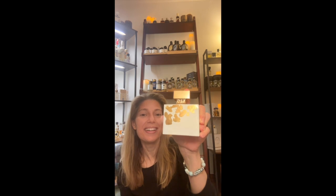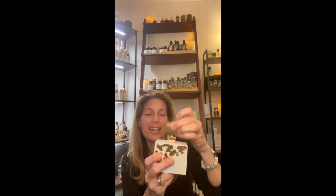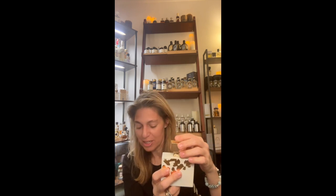By the way, the Ylang in Gold I have here is an eau de parfum, and it is 100 ml with a very temperamental magnetic top. Be careful what you do with this. There you go. Excellent.